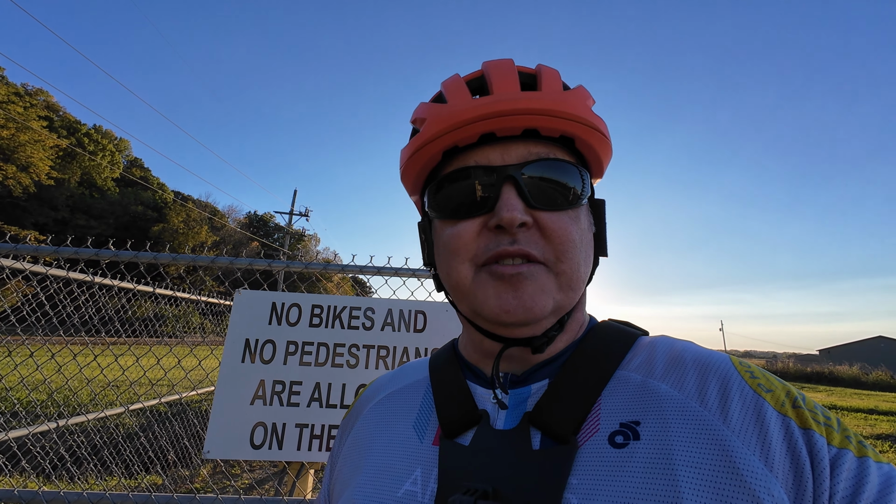Okay, this is the section where I say, give yourself a fighting chance. Wear light colored clothes, like a bright orange helmet, a light shirt. Some people wear yellow jackets. That's cool. Don't wear dark clothes if it's at night. In fact, don't ride at night. If you must ride at night, don't wear dark clothes.